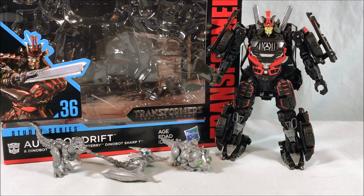I really do. I think the Drift figure is good. The hips on mine are a little loose, which is kind of a bummer. But he can still stand. He can still hold a pose. He looks good. So, like I said, between the paint scheme, the transformation is simple, but I think it works. I think the car mode looks good when you're done. I love all the accessories, both swords and dinos. So, I think there's definitely fun to be had here.